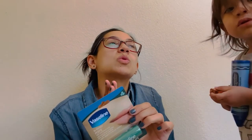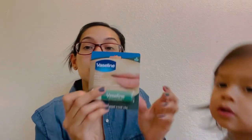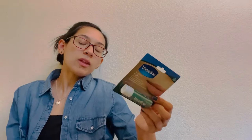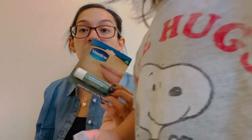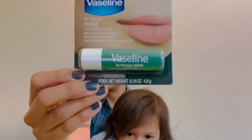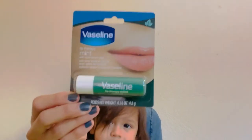There was just a regular one. There was just rose. And then this one. And then say hi. And then there was one more I saw at another Dollar Tree. I just went last night to pick up tissue paper and a gift bag for my dad for Father's Day. And they had an aloe vera one. Again, we're right here, the Vaseline Lip Therapy.